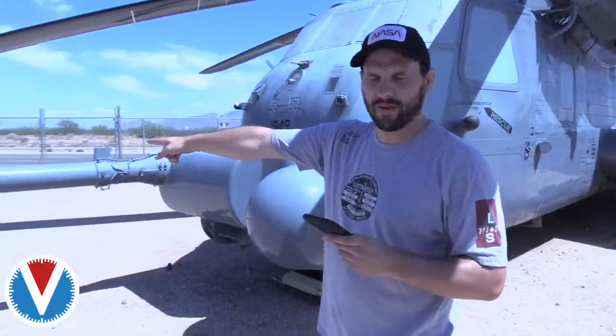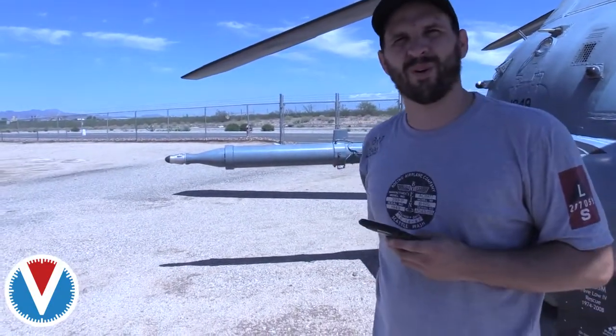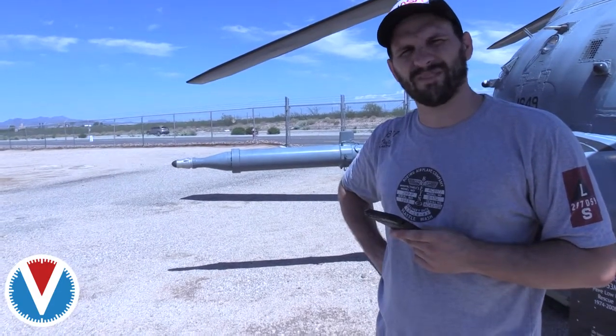On top of that, Pave Lows also have aerial refueling capability. You can refuel these off of, I think they use KC-130s, or maybe a V-22 variant or something later.